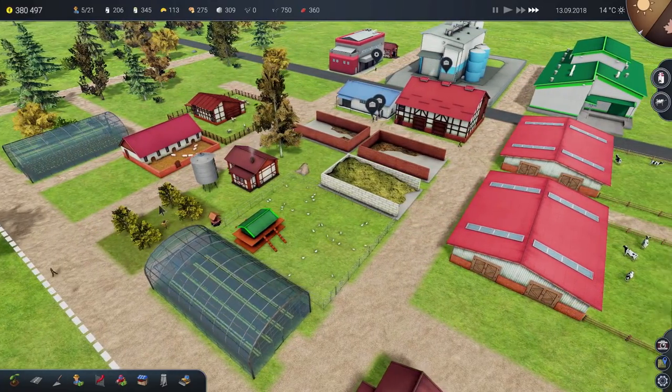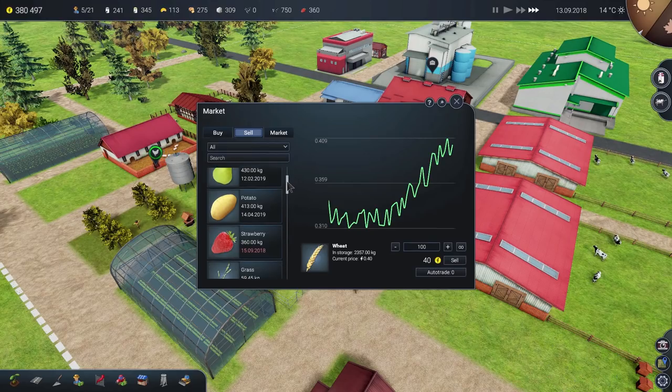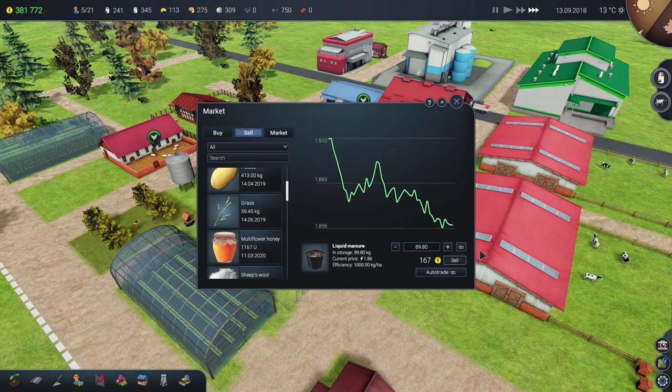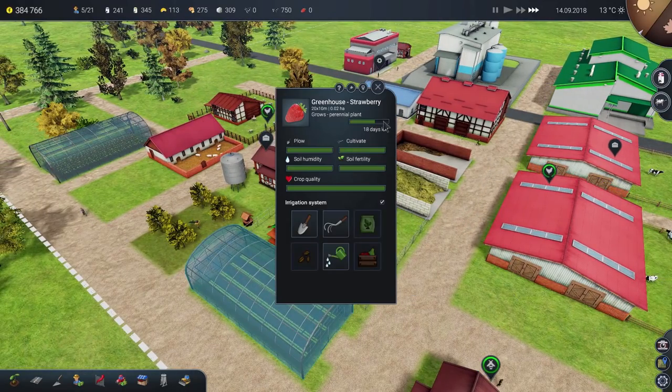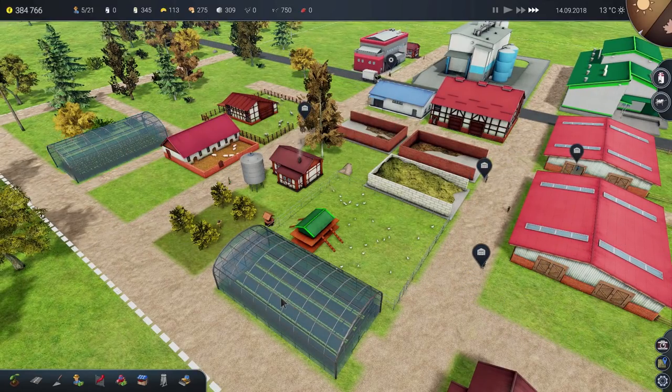I don't know. We've got some strawberries to sell. That did work. So let's sell some strawberries while we're here. Yep, they go off very soon. Yeah, sell those. Quick. There we go. Splendid. So, yeah, it's all going well. I'm surprised those strawberries came around so quick. Oh, they're a very short growing time. That is 18 days. The red peppers are certainly a lot longer than that.